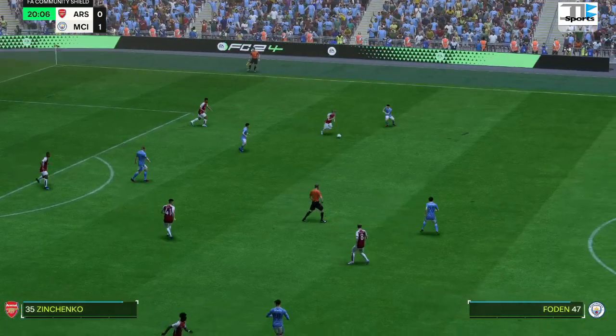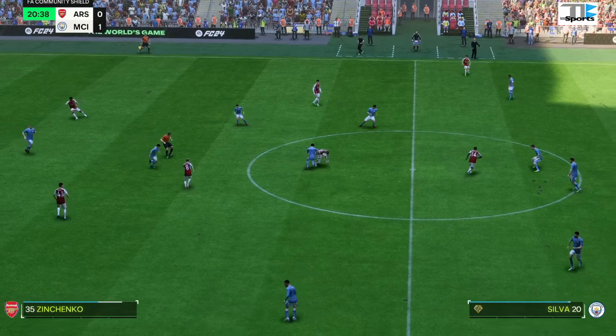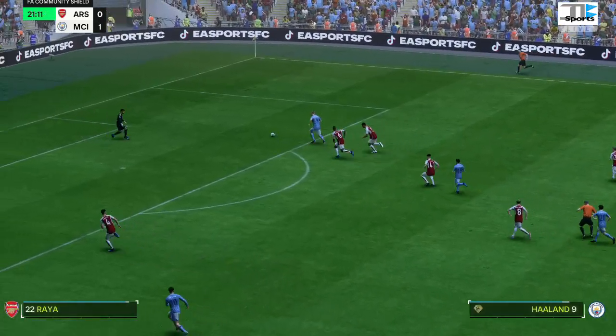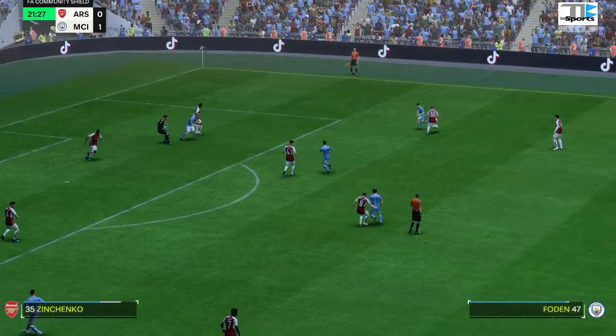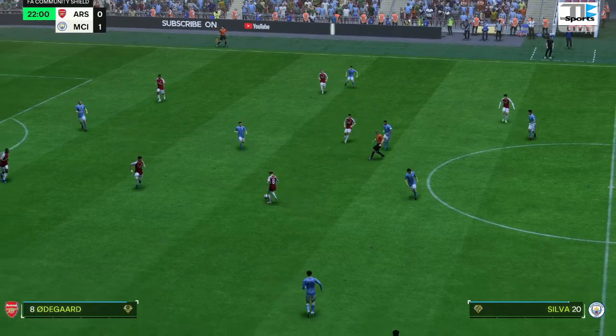And the ball given away. Zinchenko to take it up now for Arsenal, formerly at Manchester City, of course. And Haaland's away again. Now comes Raya to spread himself terrifically well. And that might have been the second one there for Manchester City.